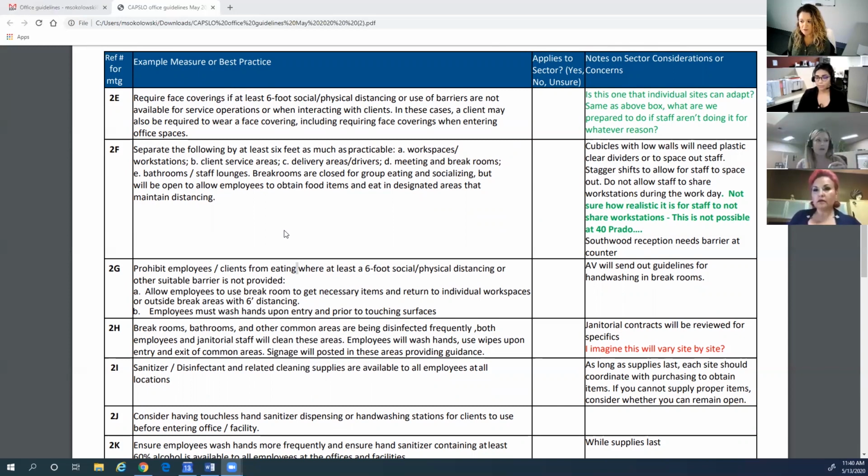2F, separate the following by at least 6 feet as much as practical. So this is in regards to your personal workstation. So take a look around you. If you're in a cubicle, are you in a low wall, high wall, no wall? And are you able to keep that 6 foot distance from your coworker? Again, for specific workspaces, we could possibly insert higher walls. We could add plexiglass or clear dividers to create space. Or my suggestion is, as you continue to work remotely, that you stagger your schedules so that you're not all in the office at the same time, and that helps create that physical distancing.